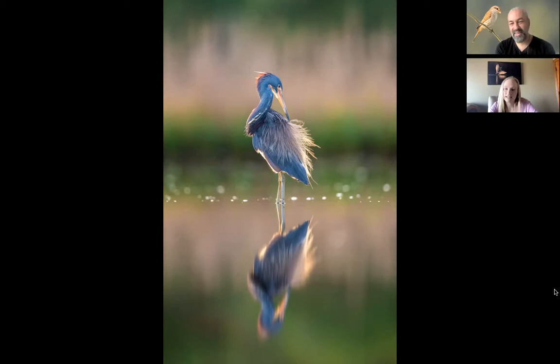I know, and you have that soft background. I think you have many shots of this guy, girl. Yeah, this bird is so cool. They are breathtaking, all of them. Also something about the beautiful colors that this heron has. It's really amazing.